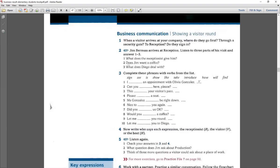Okay, the second question, does Jim want a coffee? She offered him a coffee, a drink, but he said, I'm fine, which means no. So he didn't want a coffee, no. So no, he doesn't. What does Diego deal with? Diego deals with, or he was in charge of, very good, production.